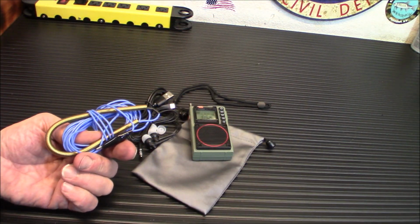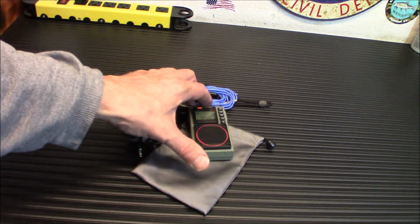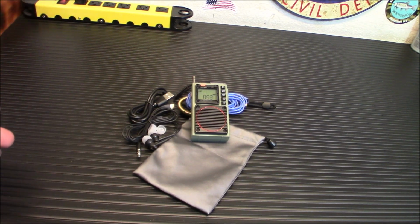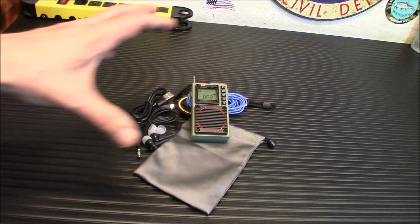So I wanted to make sure you guys saw how it worked, even using it indoors, because I understand that a lot of folks may not be able to stick an antenna outside of their apartment or house due to HOA regs. You can just hang that in your room, and that thing was pulling in stations like crazy. Had it been outside, it probably would have pulled them in even better.